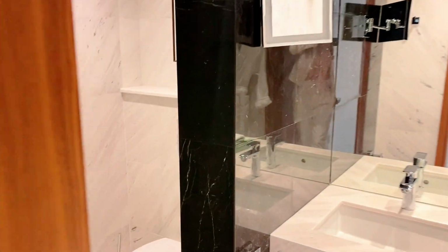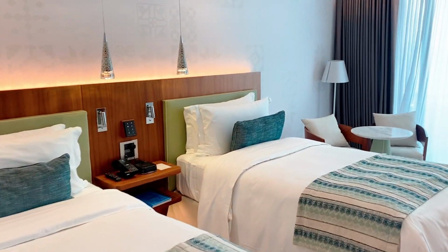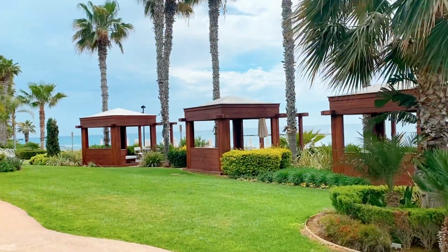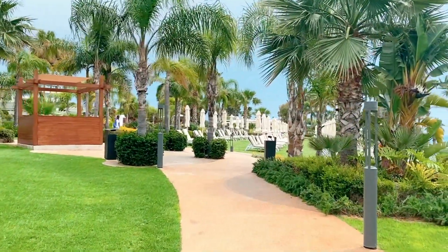Well, now we're at a Superior Room with a sea view. It has two baths, a tub and a shower, bathrobes, two separate beds, but they can also be made into one king bed. And a terrace with a sea view. Nice green territory. Lots of sunbeds.